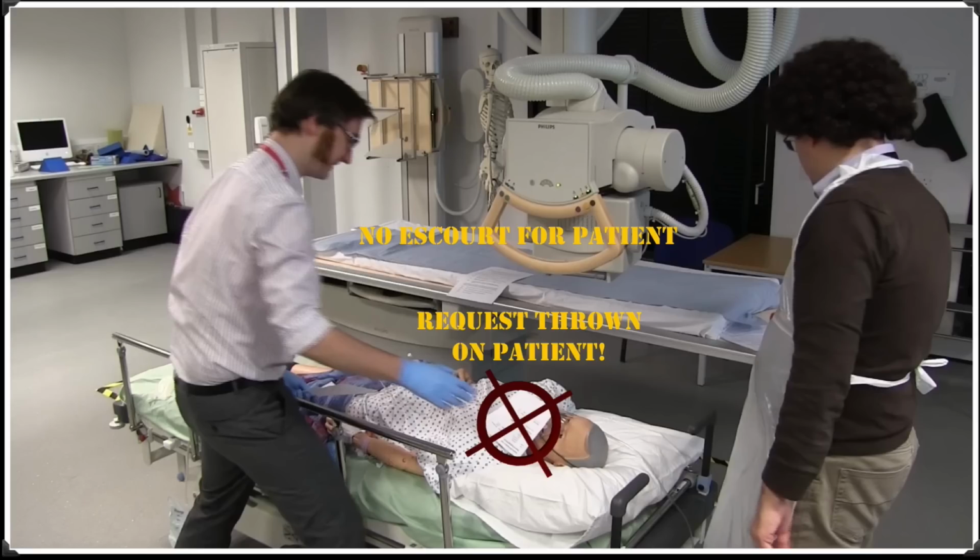A particularly concerning example of bad practice in this scenario was that Doyle threw the radiology request on top of the patient's head. This is very disrespectful and unprofessional.